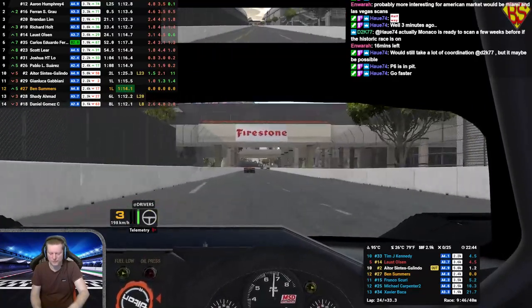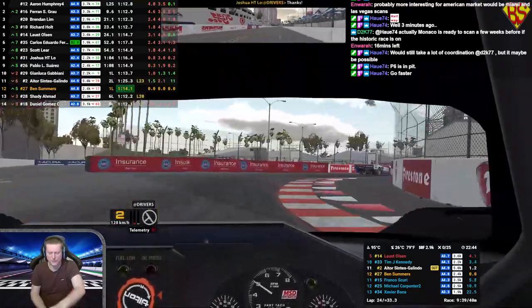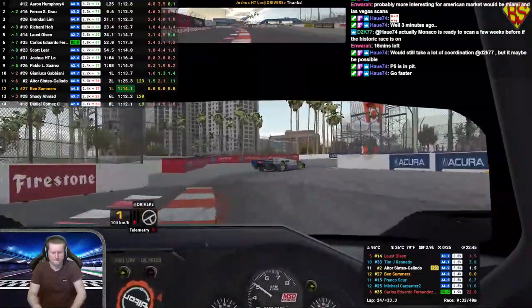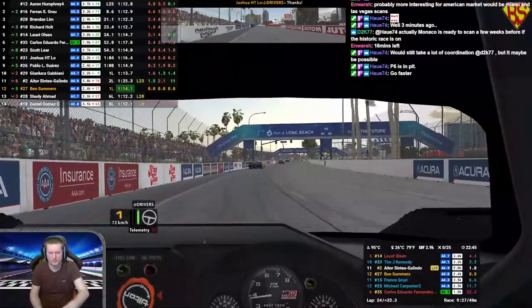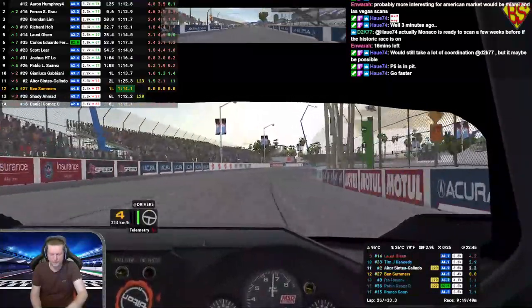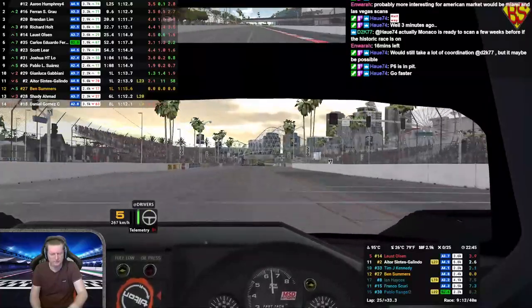I'm trying to go faster, but let's see if I can stay with him. Oh, he's gone. Maybe I can catch him in the corners. Is there a shortcut here? Did someone say there's a shortcut? No. Come on, car. Okay, still P12. That must have been a very short pit stop. I don't know what he did in the pits, but he wasn't in there for that long.